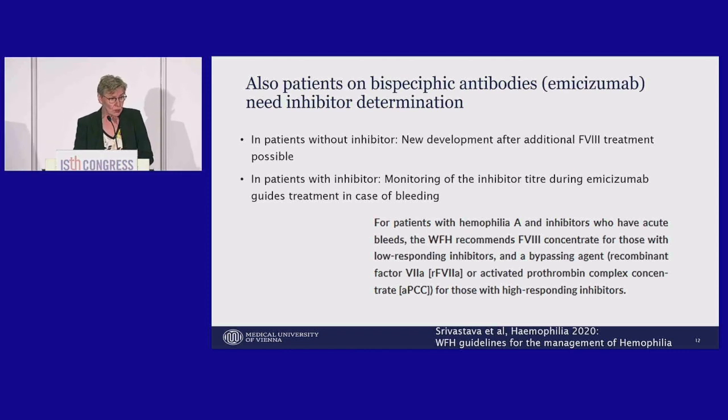Well, we need also inhibitor determination in patients on bispecific antibodies. Emicizumab is now available, because if patients that are not treated or treated with a low amount and then are on emicizumab, they might develop an inhibitor after additional factor 8 treatment. In patients with an inhibitor, of course, we want to know the inhibitor status to decide on the type of treatment when there is a bleeding, whether we can use factor 8 or whether we have to use alternative treatment options.